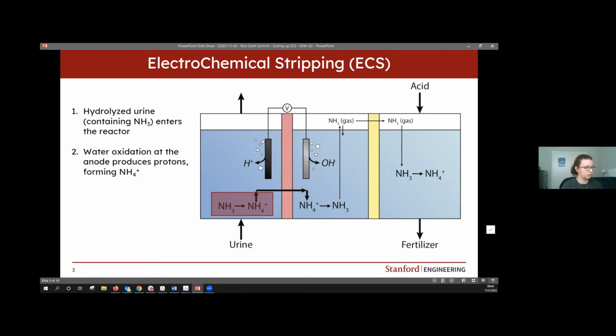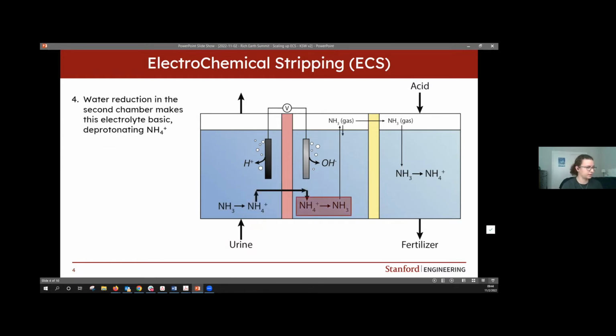So all of the ammonia is in protonated form. And to complete the circuit for this reaction, this ammonium is going to move across a cation exchange membrane, where it finds itself in this basic environment that's created by the reductive portion of the water splitting reaction, which then causes it to deprotonate into ammonia, which is a gas.